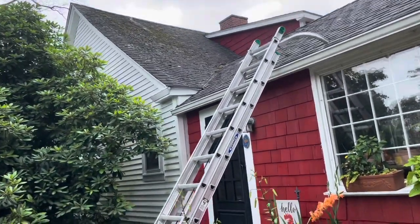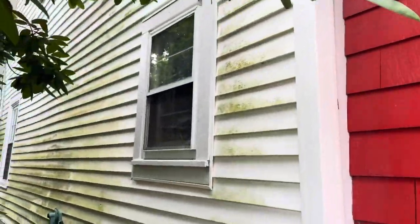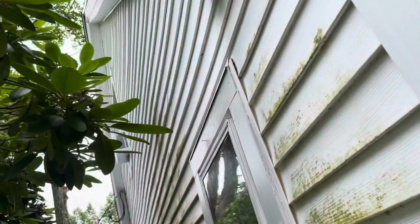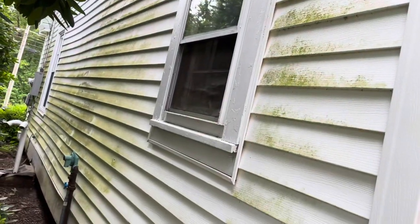We're gonna let it dwell. We're also gonna wash this end of the house. So I'm set up right now with the downstreamer, and I'm gonna spray some 1.25 up in here, let that hang out, go upstairs, take care of the roof, come back down and rinse it, and we'll be done.